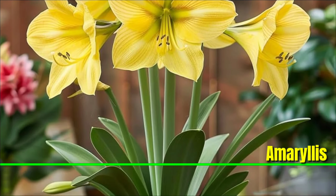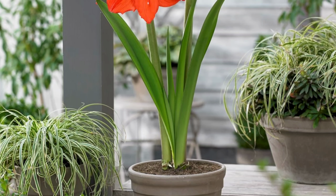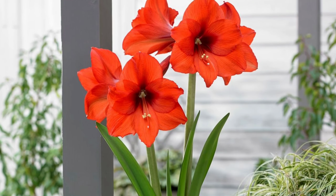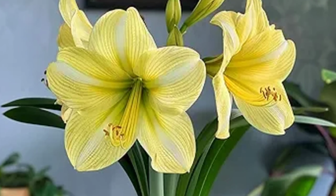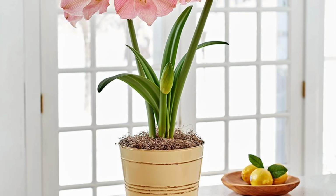Amaryllis. Amaryllis is a popular indoor plant for winter, known for its stunning, large blooms. Plant bulbs in well-draining soil, positioning them with the top 1/3 exposed. Keep them in bright, indirect light and maintain temperatures between 60 to 70 degrees Fahrenheit.